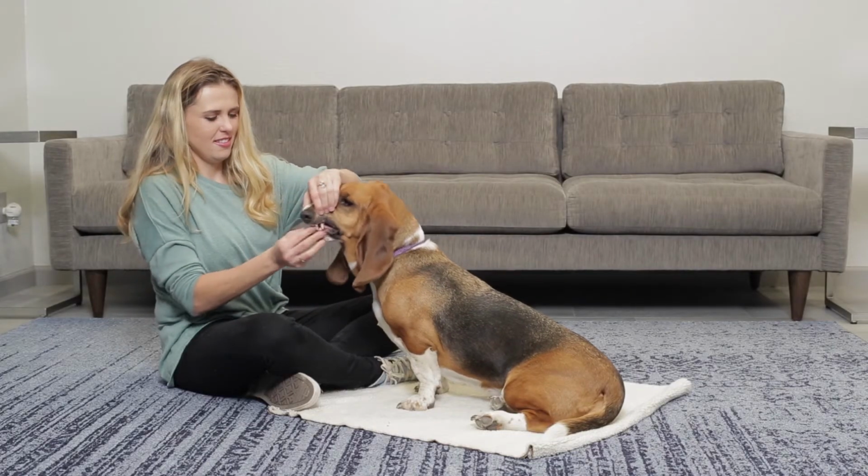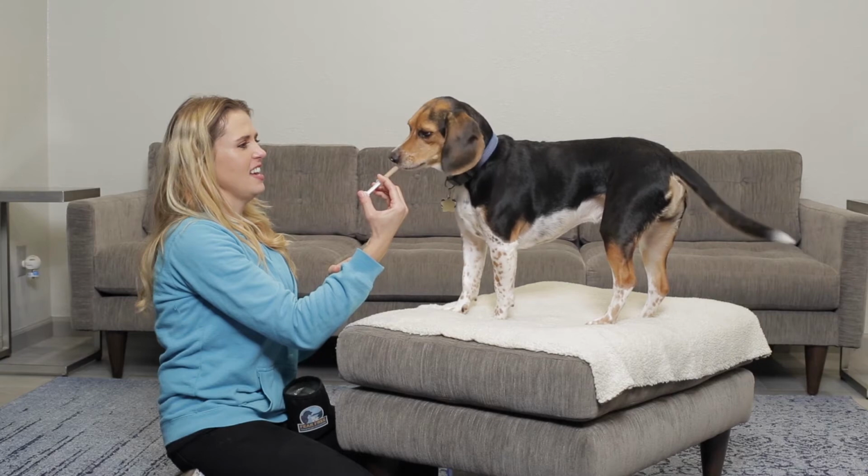Beyond cleverly disguising medication inside of treats, you can also get your pet comfortable with the handling process for actually being pilled. This may be delivering a solid pill or a liquid medication to your pet. To do this, you want your pet to be comfortable with their mouth being handled and with that pill or with that liquid medication being delivered.